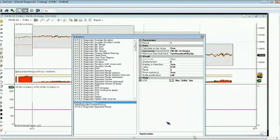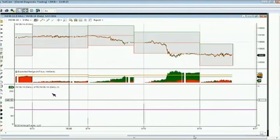And let's see if that, is it going to plot that for us? Yeah, it is. All right, now we got that. We still want that daily ATR on that regular trading session.